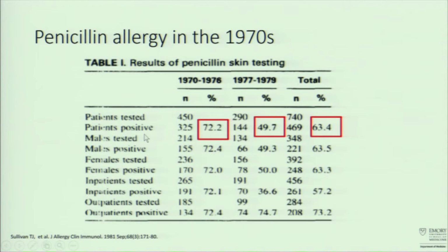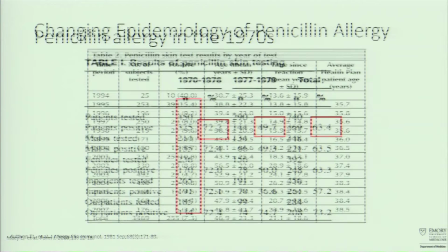The epidemiology of penicillin allergy itself has changed significantly throughout the years, as is evidenced from this paper that was published back in 1981 that highlights the rates of positive penicillin skin testing back in the 1970s. And you can see a shift in the rates of positive testing even from the first half of the decade and the second half of the decade, where you have rates of 72 and 49.7% respectively, overall yielding an average of 63% positive penicillin skin tests for the decade.